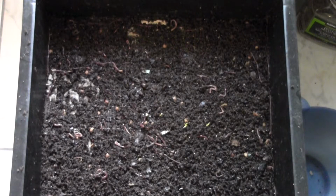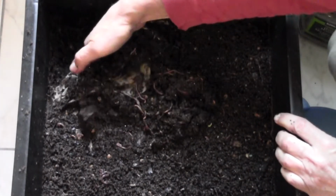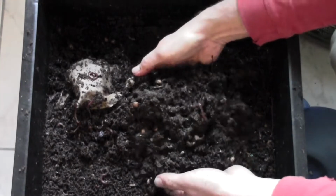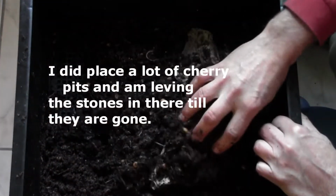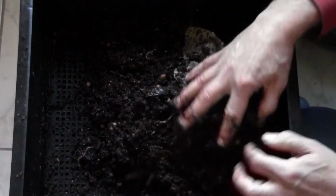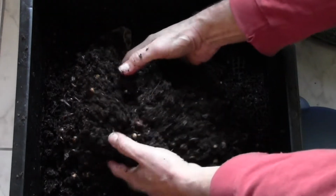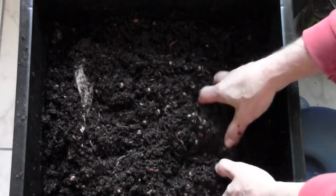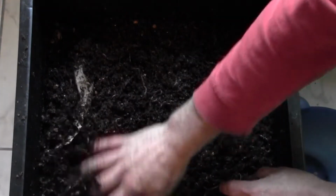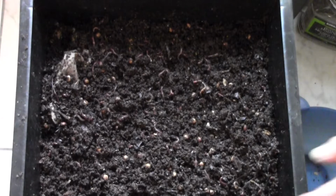What was in the trays to begin with was just leaves. I did have one feeding in this second tray. Oh boy, looks like there's more worms down here. But yeah, when someone says that red wigglers are very good at converting food scraps, organic material into compost, we are not kidding. There's a little bit of cardboard in here which I wasn't aware of. Very moist down here. Let's dive down to the bottom tray.